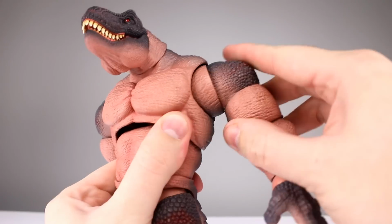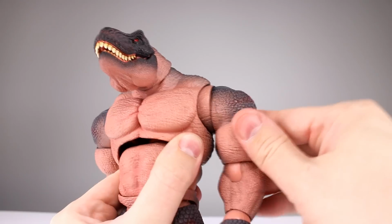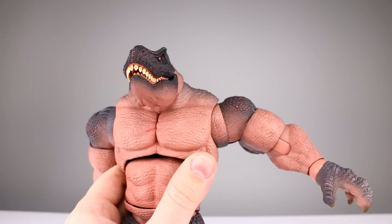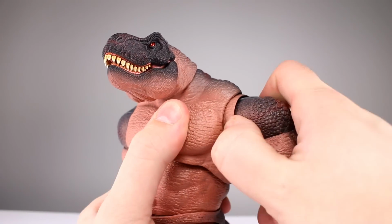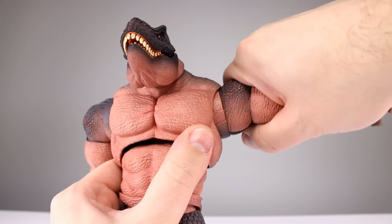It's a lot like the McFarlane figures. You get a little bit of wiggle up and down, not a ton. It's better than nothing. There's definitely nothing wrong with it, especially when you have this kind of giant shoulder and big upper body. It works fine. Just, you know, you're not getting a ton of butterfly out of that. But that's okay. And then for the shoulder itself, standard ball hinge.